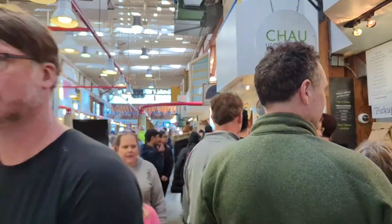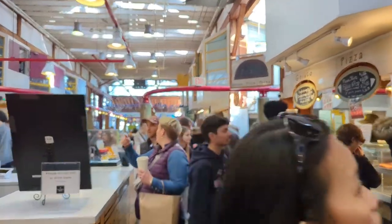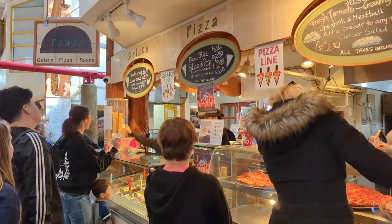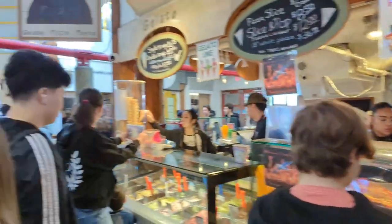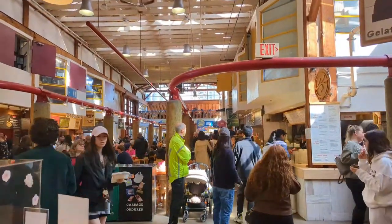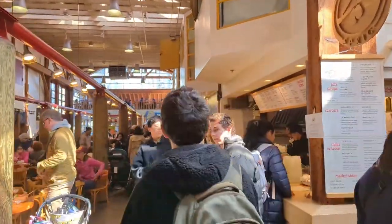Wow, it is busy here. This is the food court over here. No one's really shy over here, it's just crowded. Right, here's the gelato place. They also do some pizza. There, you can see some pizza right there for you. It's actually pretty good, and they mix it up. Oh, they've got pineapple pizza. I might get a slice for lunch afterwards. Pineapple and ham, a Canadian classic Hawaiian pizza.